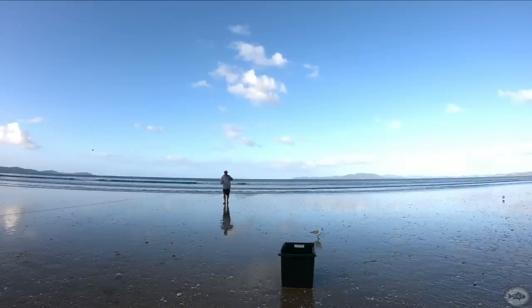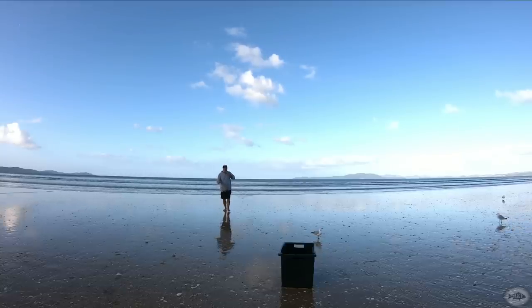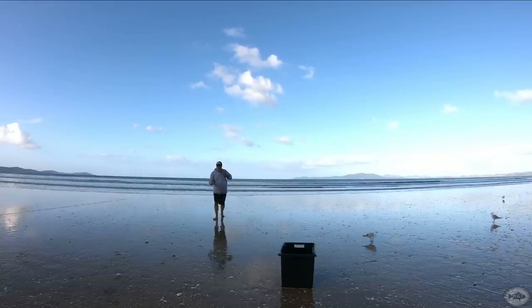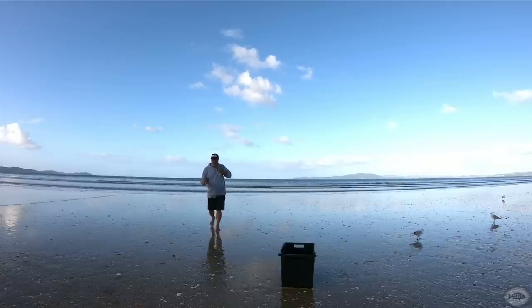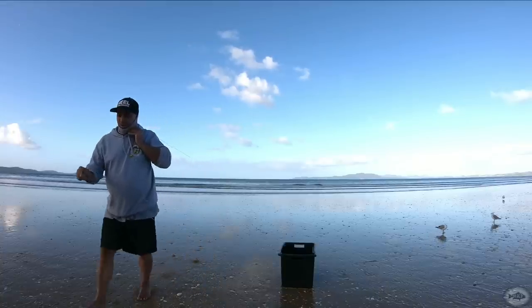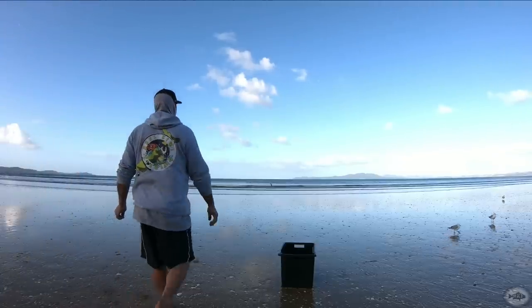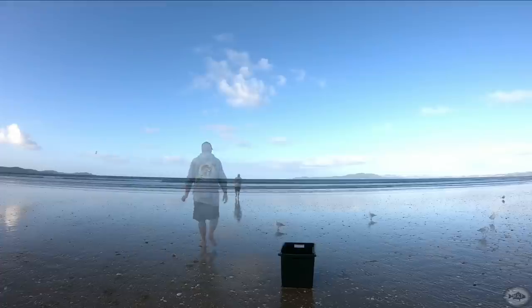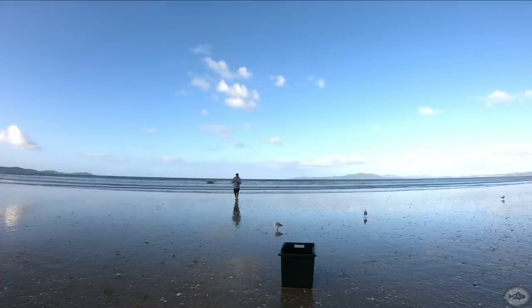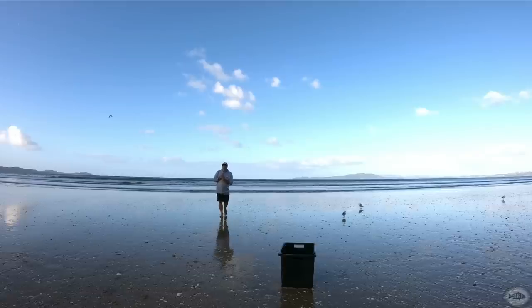She's a little heavy, guys. Might be onto a few fish, if we're lucky. Just giving a little bit of a hand. Fingers crossed it's fish and not weed. It's not overly heavy. We've had it pretty heavy a couple of times with some good fish.